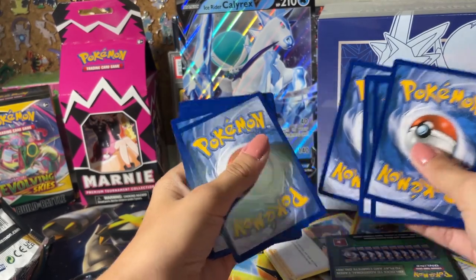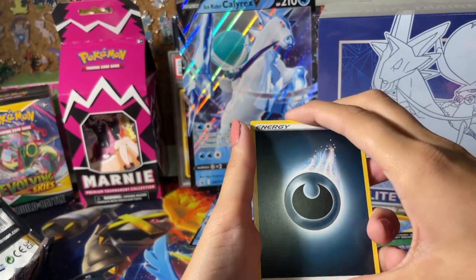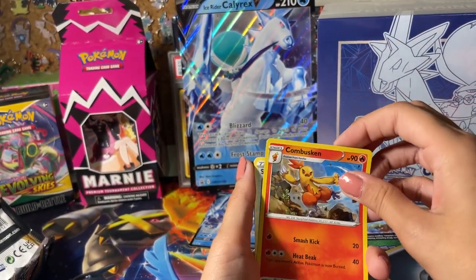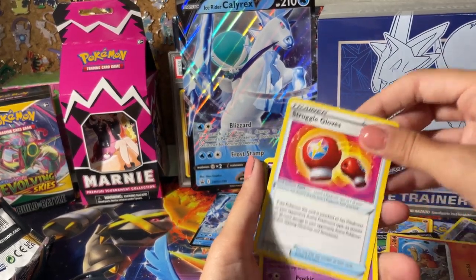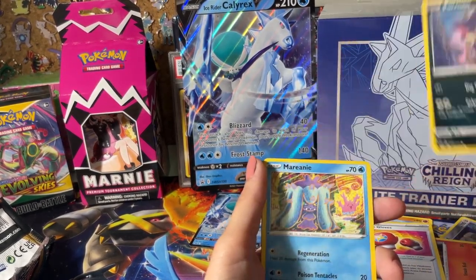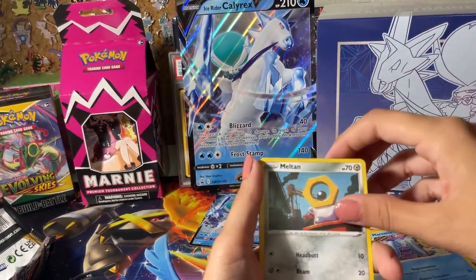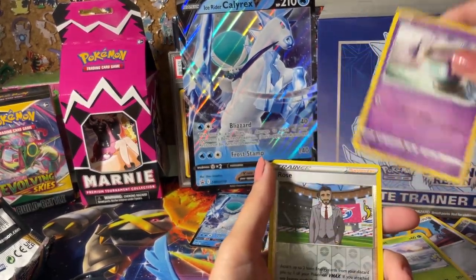Dumb. We don't accept clean code cards in this house. Dark Energy. Whatever that is. Struggle gloves. That's sad. Ooh, it's a moon. Keep going. We got a cat. We got this person.